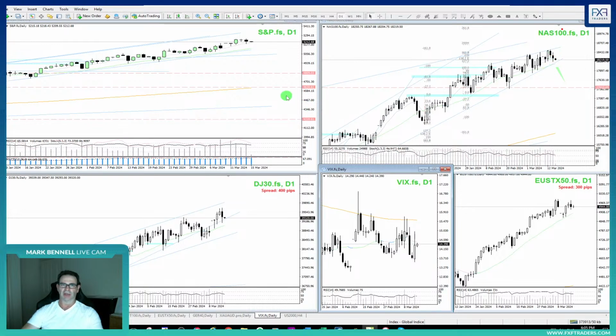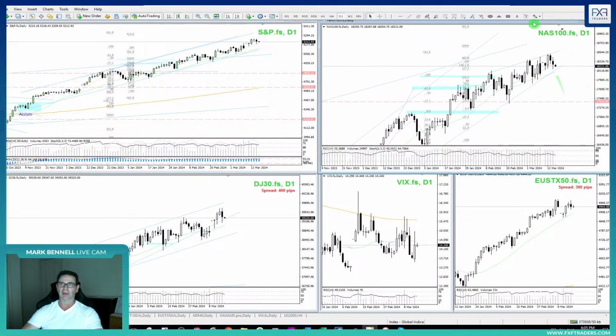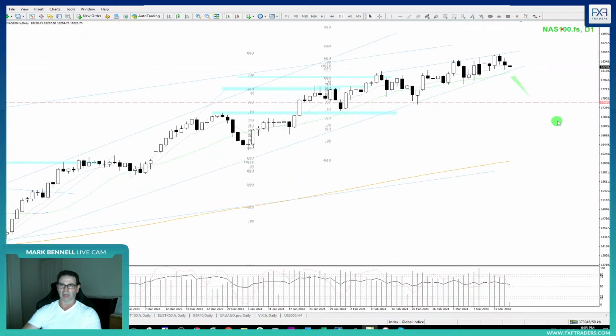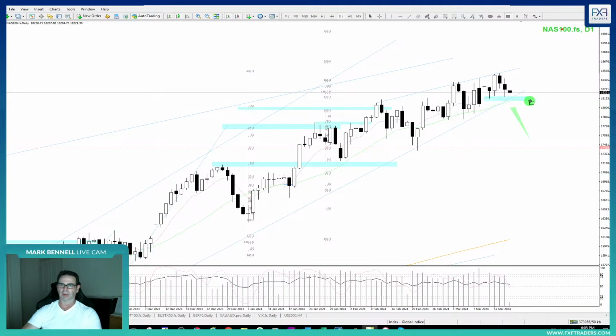Nasdaq showed a bit of weakness as we thought, this wedging pattern. So we continued a little bit of weakness there. Still is uptrending, but here is the anchor to the trend. So it's tested it once. If we get price acceptance through there, then I've got to swap my bias to short-term downtrend.